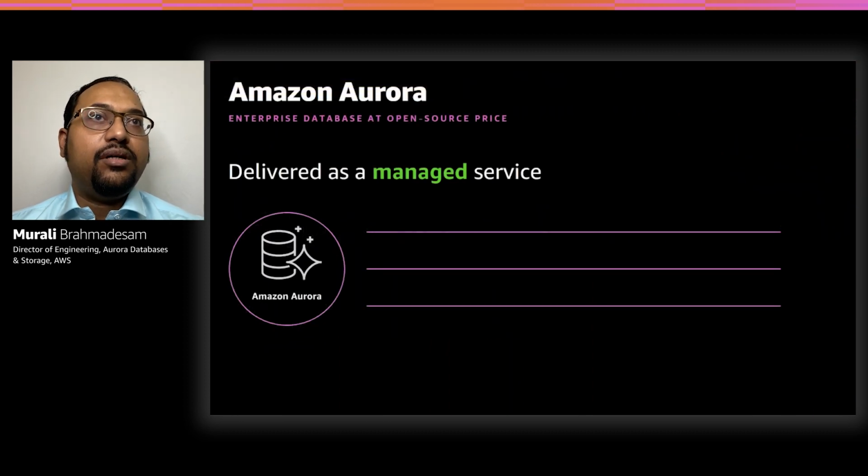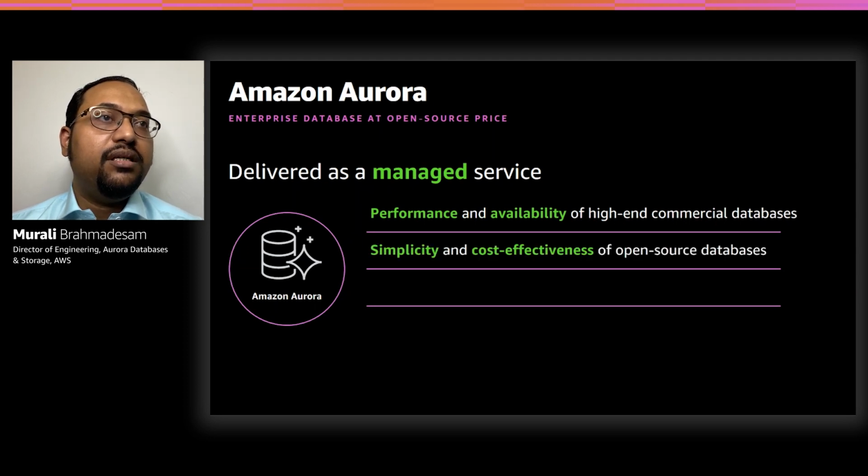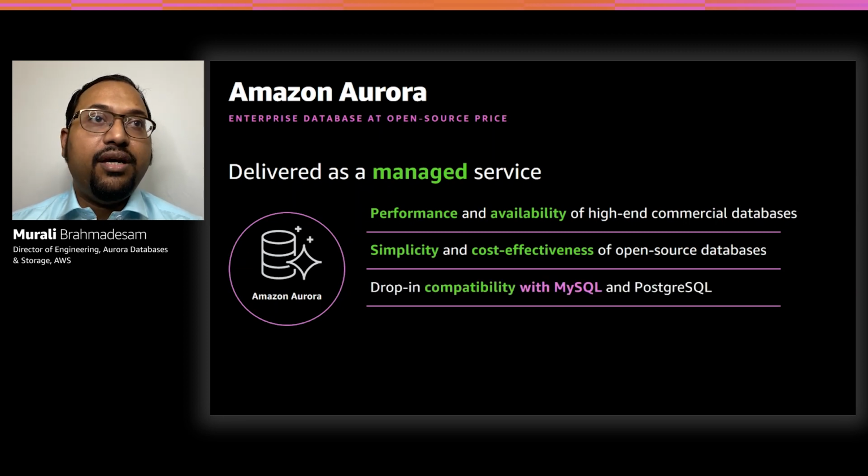What is Amazon Aurora? Amazon Aurora is a managed database service that gives performance and availability of high-end commercial databases with simplicity and cost effectiveness of open source databases. We have drop-in compatibility with MySQL and PostgreSQL, and today I'm going to focus on MySQL compatibility. It also has simple pay-as-you-go pricing.